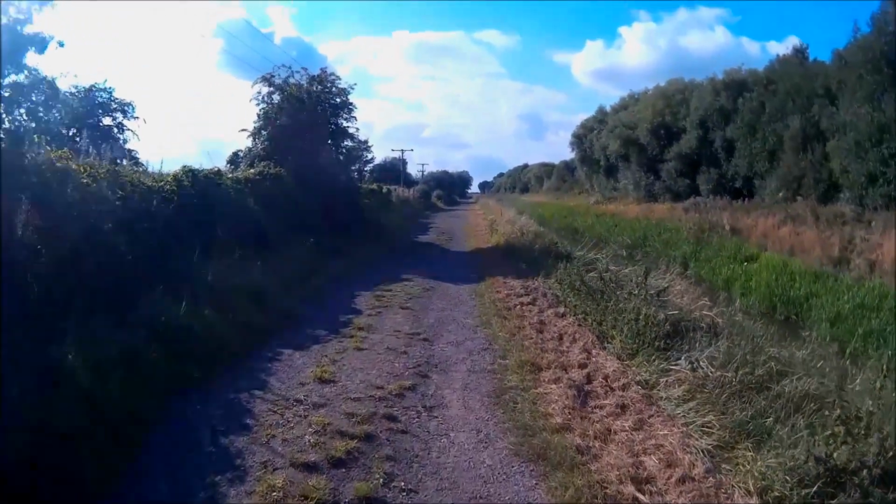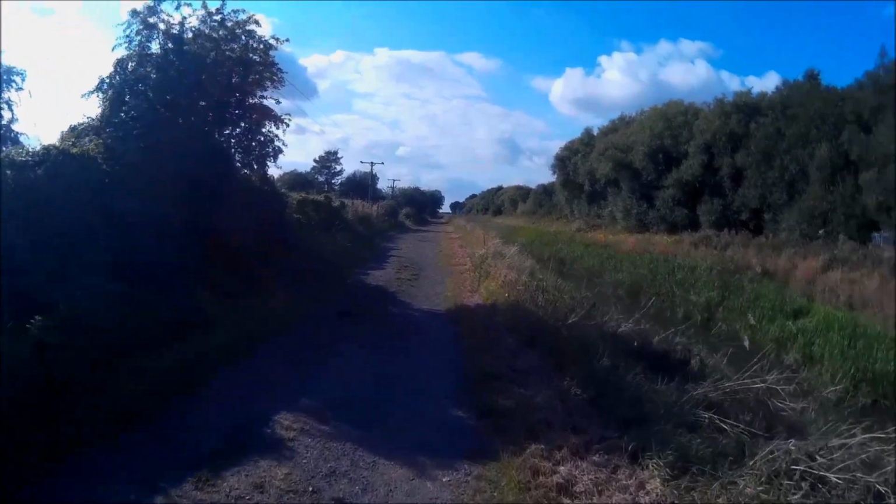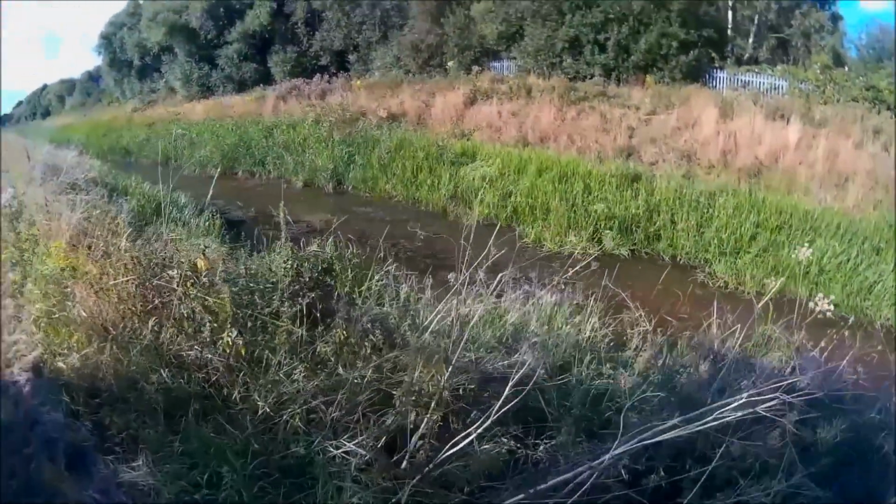Now we're just a few hundred yards from the busy Tritton Road. You can hear how quiet it is. I'm sure you'll be surprised to learn that the area to my left was once the city's landfill site. I don't know when it closed, but it's nice to see that nature has bounced back.